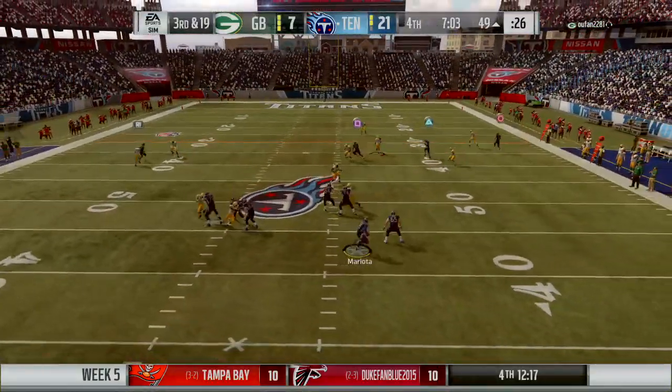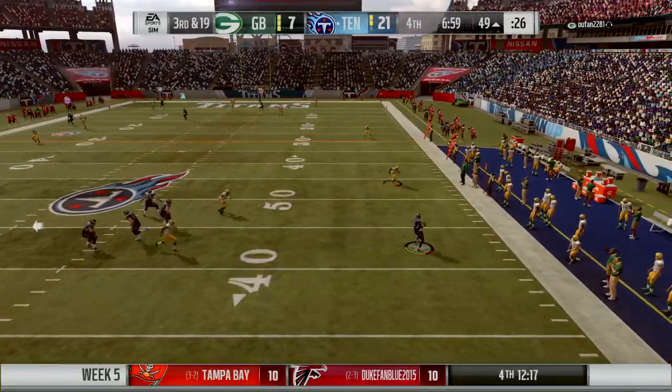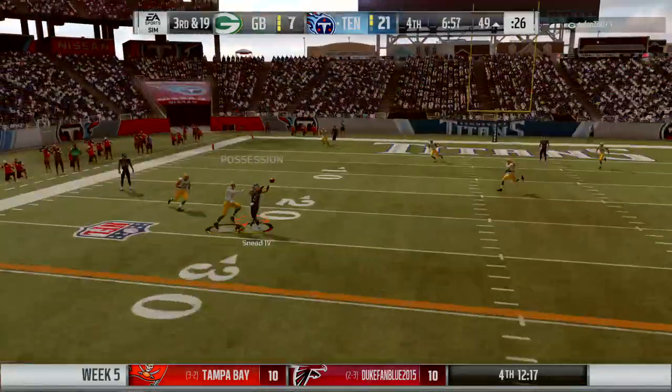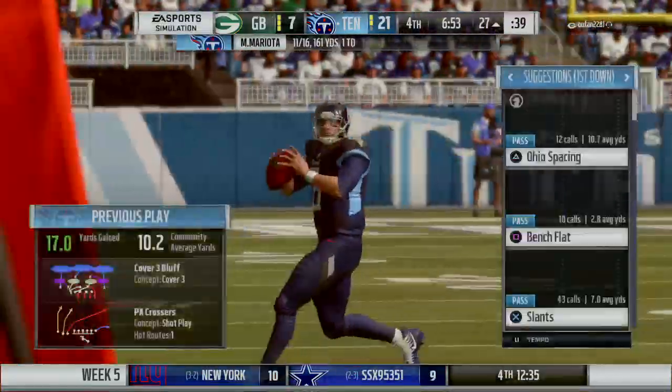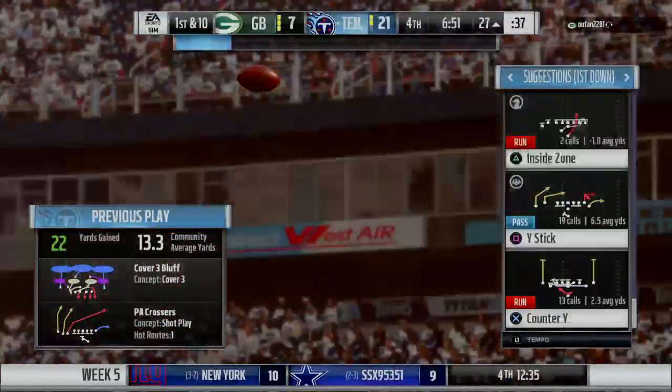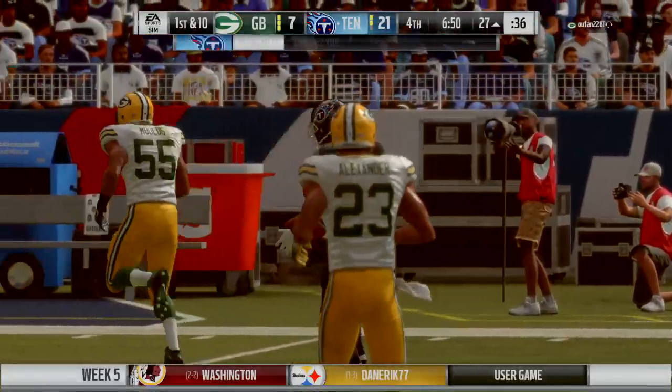Throwing is Mariota. Escaping the pressure right. Brought in left side by Snead. A good pickup there, a 22. They have the nice cushion. They just want to pour it on right now, still throwing the football.